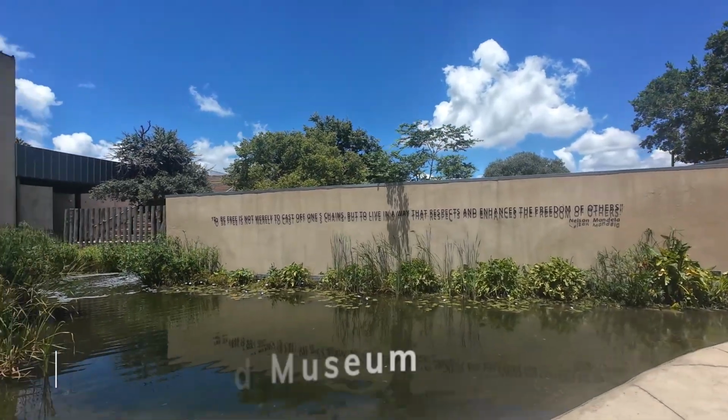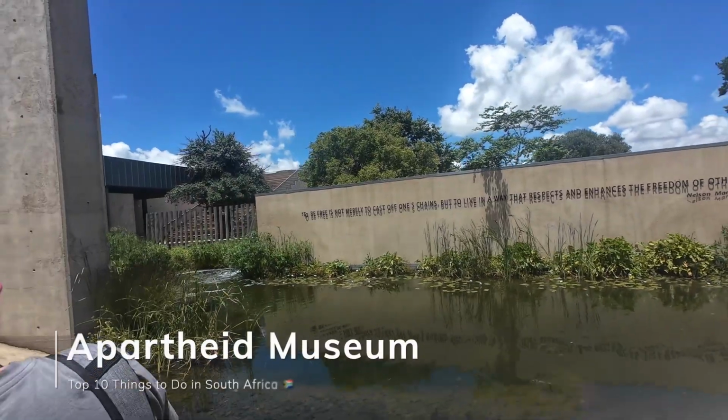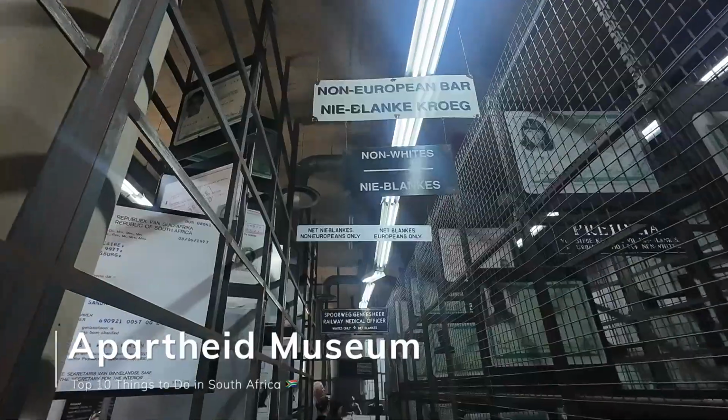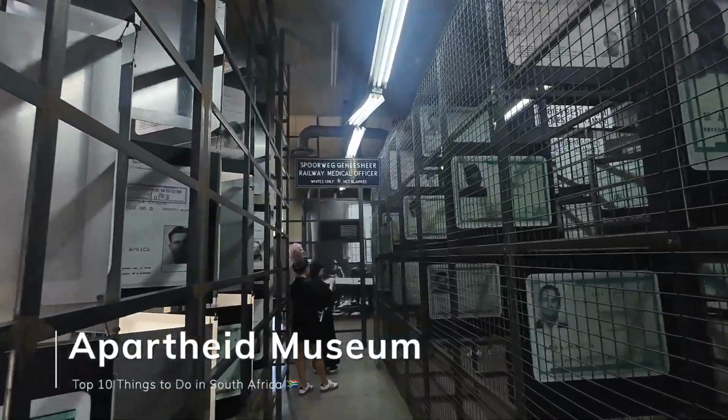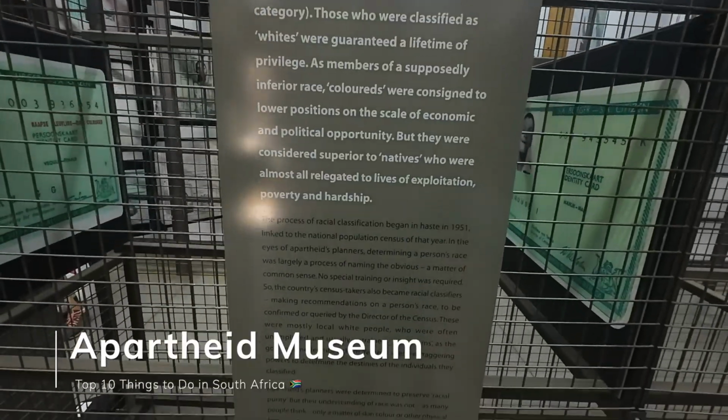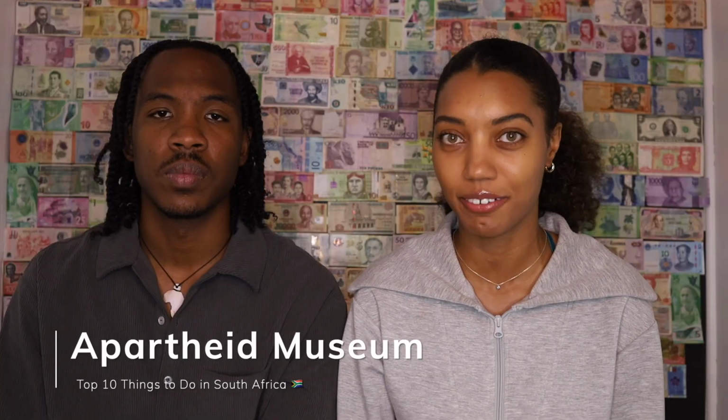The next thing that you need to do in South Africa is visit the Apartheid Museum. The Apartheid Museum gives you the full history of apartheid in South Africa from start to finish, and it's really important to visit there if you do want to understand the full history of South Africa today. And it's definitely not something that you want to rush. You probably want to spend about 2 or 3 hours there.